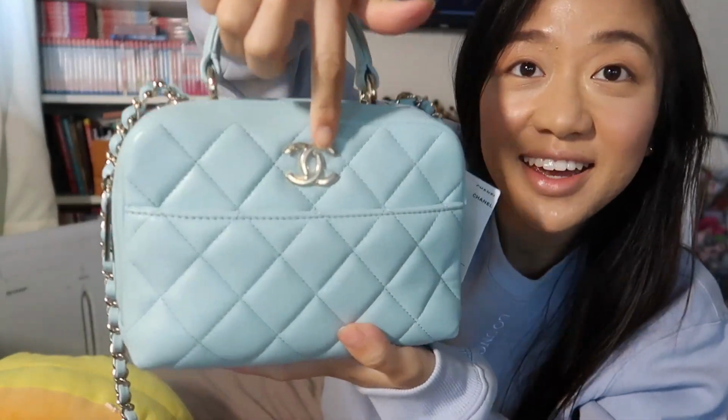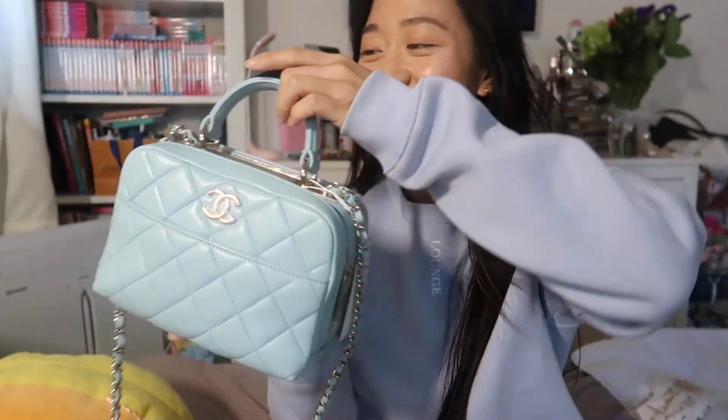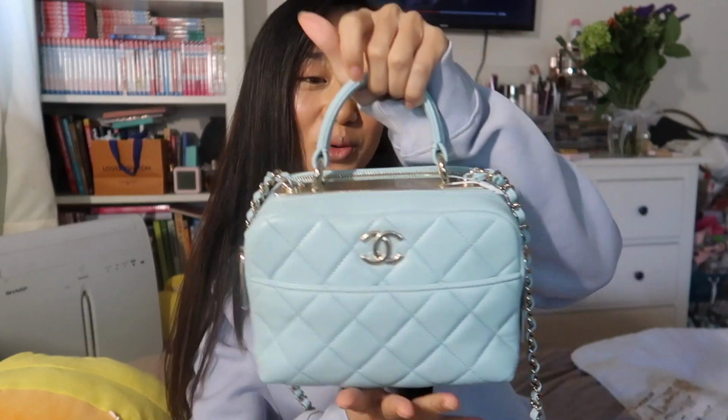So I think I'll make a full-on dedicated in-depth review on this. So it still has the sticker and everything, but I just wanted to show you guys. Oh, it's so beautiful. I'm so obsessed. Look how cute this is. Okay, so I'll give you guys the story about how I got this bag and everything like that. But yeah, I just wanted to show you guys. Oh my god, I'm obsessed. It's so cute. I didn't know I needed this bag until I saw it in person.